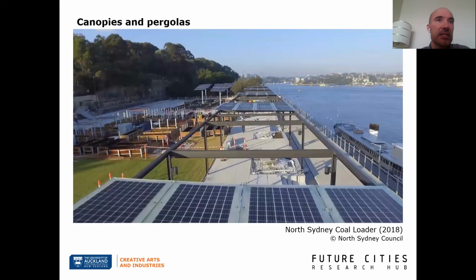So we classified smart solar urban furniture into canopies and pergolas, kiosks, carports, bus stops, solar benches, solar trees and solar street lights, and other experimental objects. 80 case studies were investigated in this project, and here are some examples.